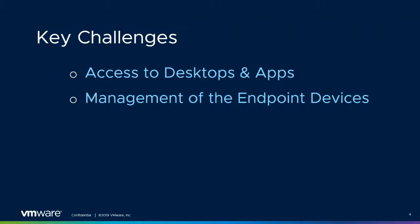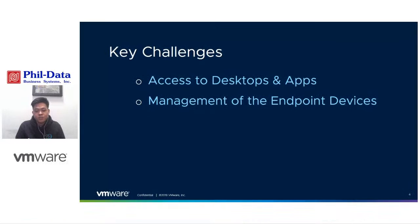As I've said a while ago, due to the limited mode of transportation, our employees are almost avoiding going into work, right? So companies nowadays tend to provide these endpoint devices to their employees. Once they have provided their employees access to these desktops, the next challenge will be the applications. As we all know, there are applications in the business that cannot be allowed to be exposed outside the network, right? So there is also this challenge, such as the management of the endpoint devices.